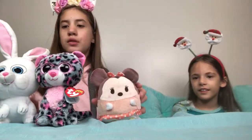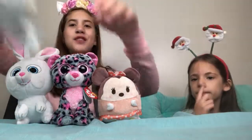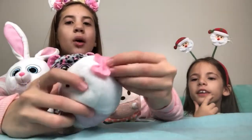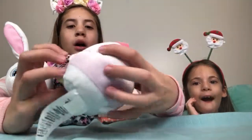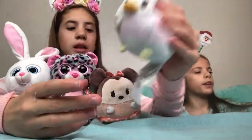This is her side and this is my side. Okay, my turn. I actually do have one too. So this is Daisy. It has little hairs right here, a little pink bow, and this cute little purple outfit. This is really just a normal one.